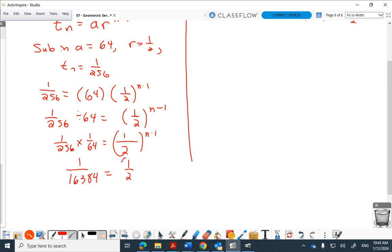Now I'm going to pretend like logs will just, bang, solve that. And there's a little bit more to it than that. But basically, next year when we learn logs, we'll be like, yeah, no problem. We'll just do something there, and we'll get the answer. We're stuck with going, okay, 16384 as a power of 2.